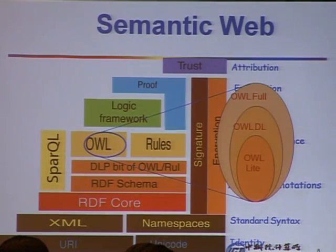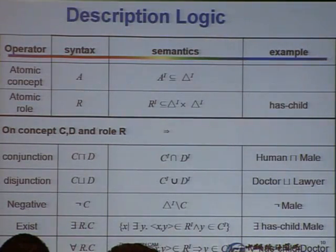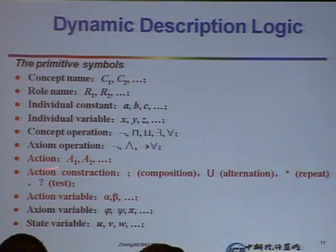For the semantic web, there is already description logic. A lot of research has made contributions and progress there. This is the basic description logic, with its syntax and semantics. In terms of the basic description logic, we expanded the functions: we added actions into this basic syntax. So we call this dynamic description logic, because we have put the action into the basic syntax.